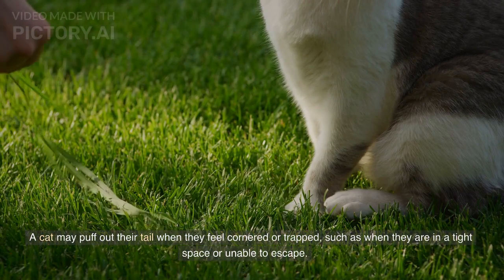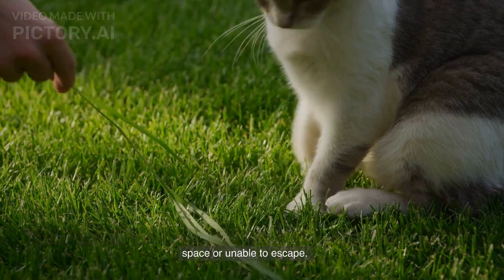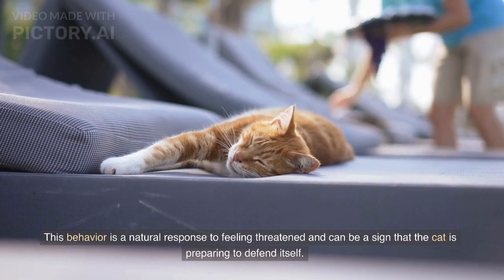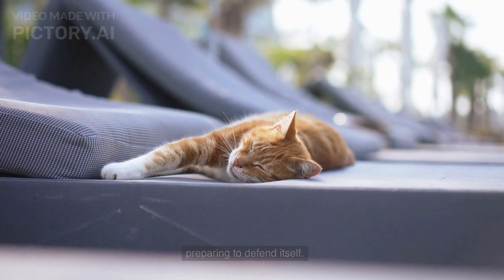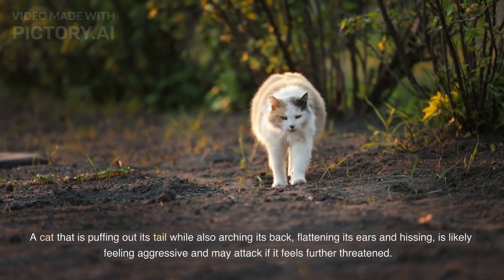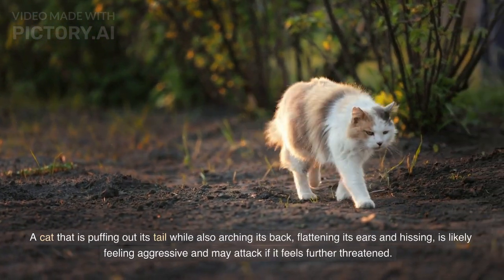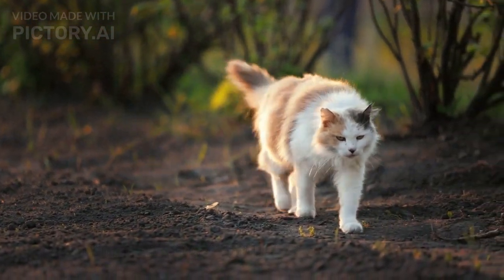A cat may puff out their tail when they feel cornered or trapped, such as when they are in a tight space or unable to escape. This behavior is a natural response to feeling threatened and can be a sign that the cat is preparing to defend itself. A tail puff can also be a sign of aggression. A cat that is puffing out its tail while also arching its back, flattening its ears and hissing, is likely feeling aggressive and may attack if it feels further threatened.